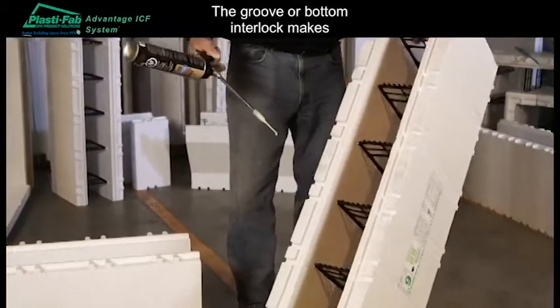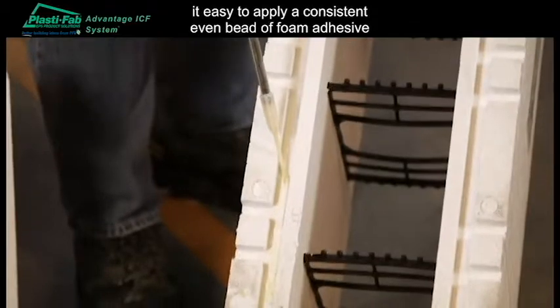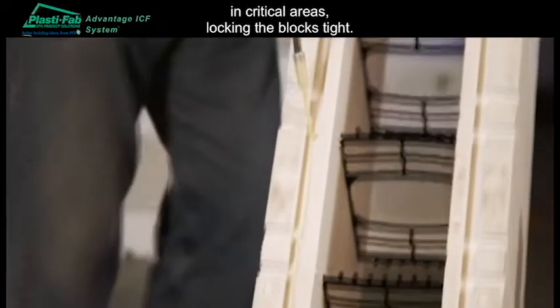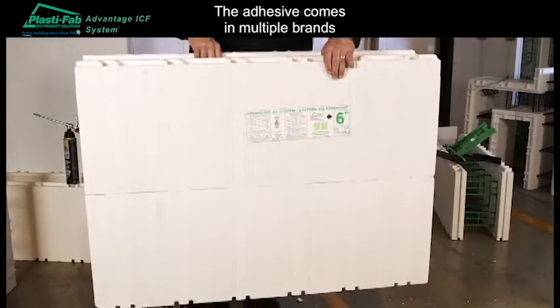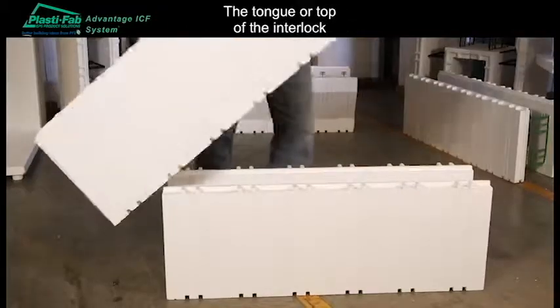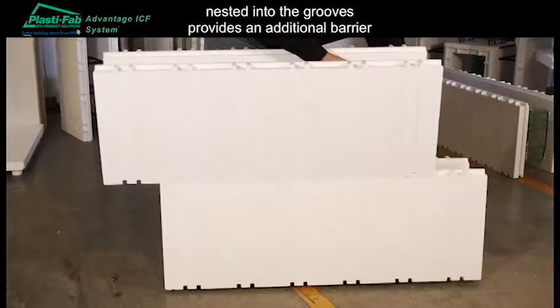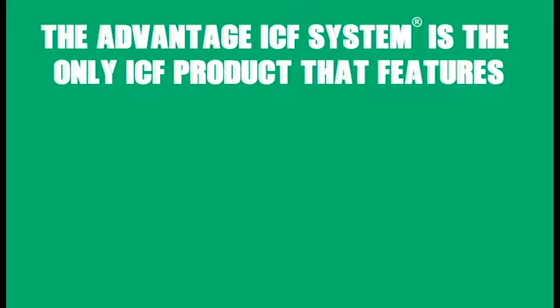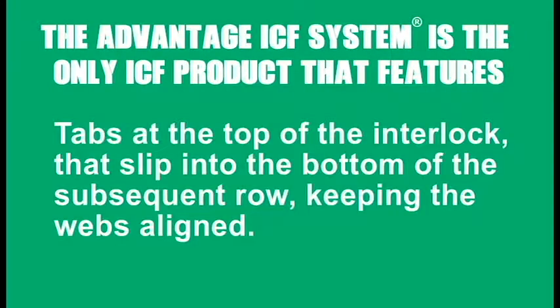The groove or bottom interlock makes it easy to apply a consistent, even bead of foam adhesive in critical areas, locking the blocks tight. The adhesive comes in multiple brands with a wide range of curing temperatures. The tongue or top of the interlock nested into the grooves provides an additional barrier for moisture migration through the horizontal seams. The Advantage ICF system is the only ICF product that features tabs at the top of the interlock that slip into the bottom of the subsequent row, keeping the webs aligned.